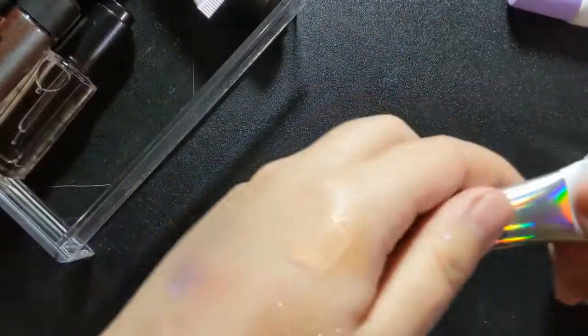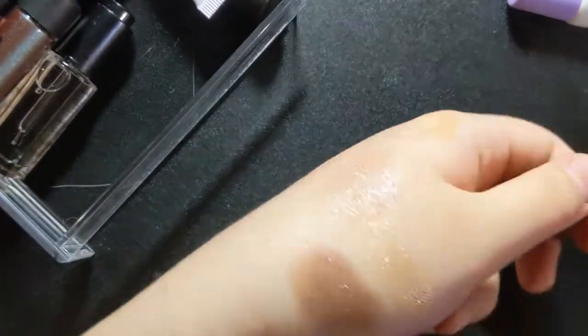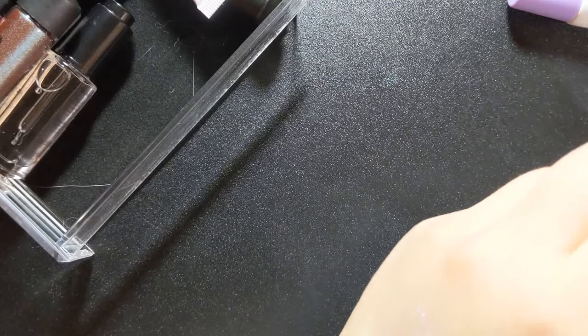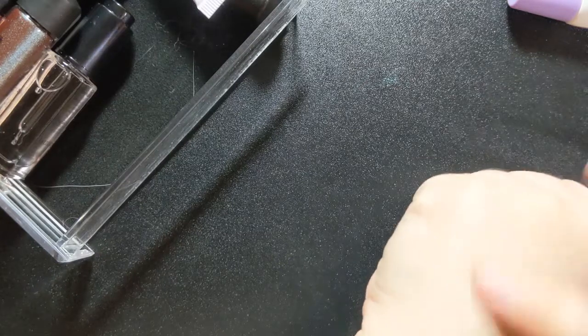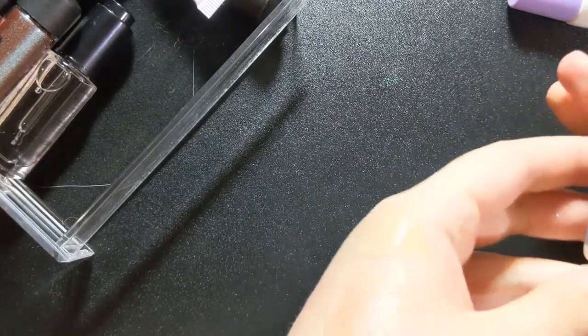I also have glitter glue. Because of all of those shimmery, sparkly eyeshadows that I have, I knew that I wanted to have at least a little bit of glitter glue on my lids, just so I am not getting fallout everywhere on my skin. I think it's a really great tool to have, and I think the next one is pretty perfect.